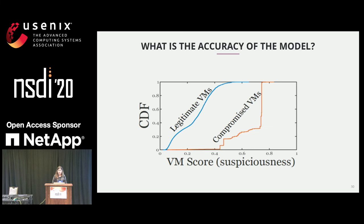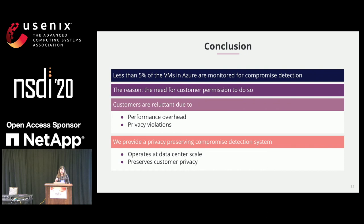So I'd like to conclude by just reiterating the contributions that we've had. We create a system that can use the 5% of the VMs that have strong compromise detection systems deployed on them, and that we can use for a constant stream of labels for training. We create a more scalable feature set that allows us to encode the change in the flow pattern of a VM once it was compromised. And we have an extensive evaluation in the paper if you're interested, and I'm happy to take questions and talk to you offline also if you're interested.